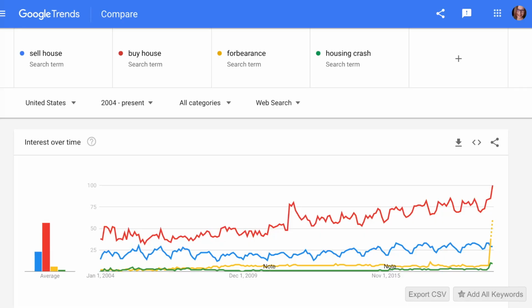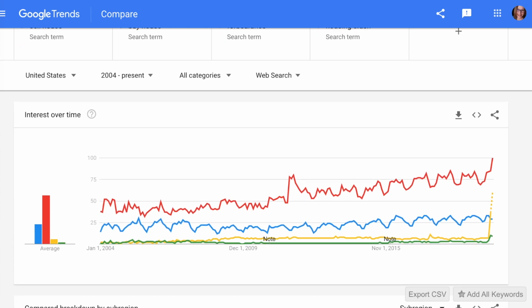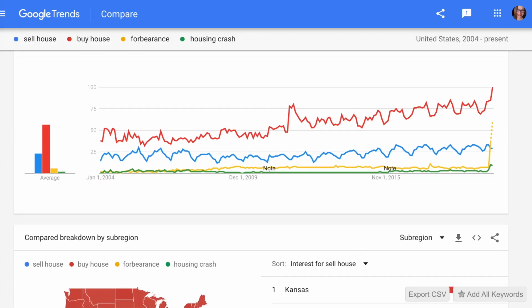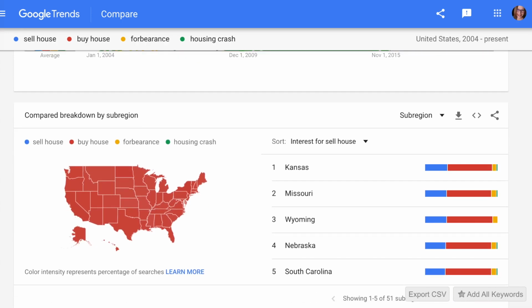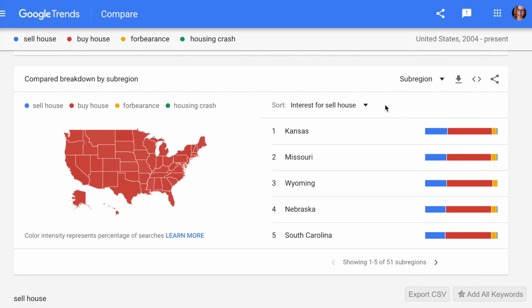Number 10, Google Trends. One unusual way to gauge sentiment on the housing market is to head on over to Google Trends and see what people are searching for related to real estate. Here you can see that I'm comparing terms for buying, selling, forbearance, and the housing crash. Buying always has more traffic as new buyers come into the market and Google for answers about the buying process.